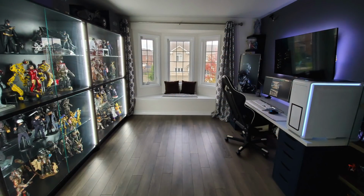So for a gaming room, you have the crazy awesome looking gaming setup with tons of figures right behind it, plus the shelves on each side of the setup, a nice bay window, and damn, Alan is bringing the heat.